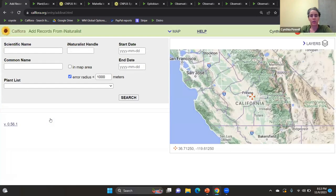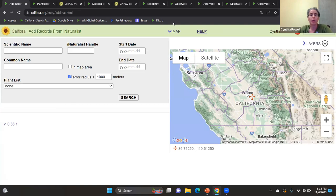Let's go here. Type your iNat handle into the chat and we'll look you up. You do need to make sure that your license is allowing CalFlora to pull your stuff. Not right now, but if it doesn't work, it's because your license doesn't allow it.